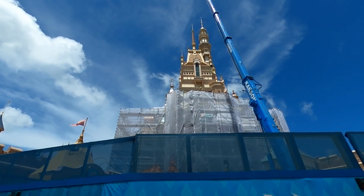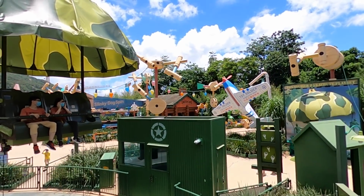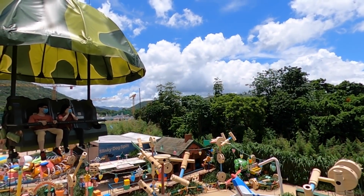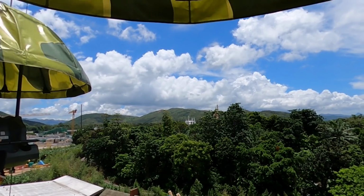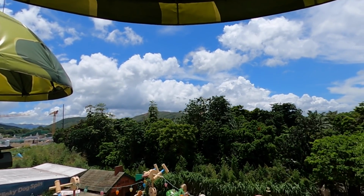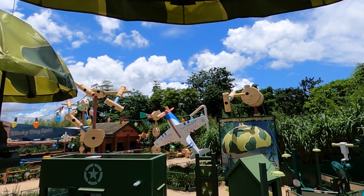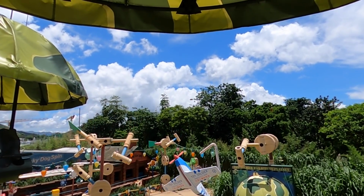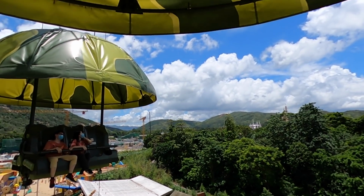We can't forget Frozen Land, which is set to open in 2021. If you want to get a really good view, go on the Toy Soldier Parachute Drop, and you can see the castle to the right, and then on the left, you can see the construction. So it's coming along. We still got some time, but I am really looking forward to all the transformations that are coming to Hong Kong Disneyland.